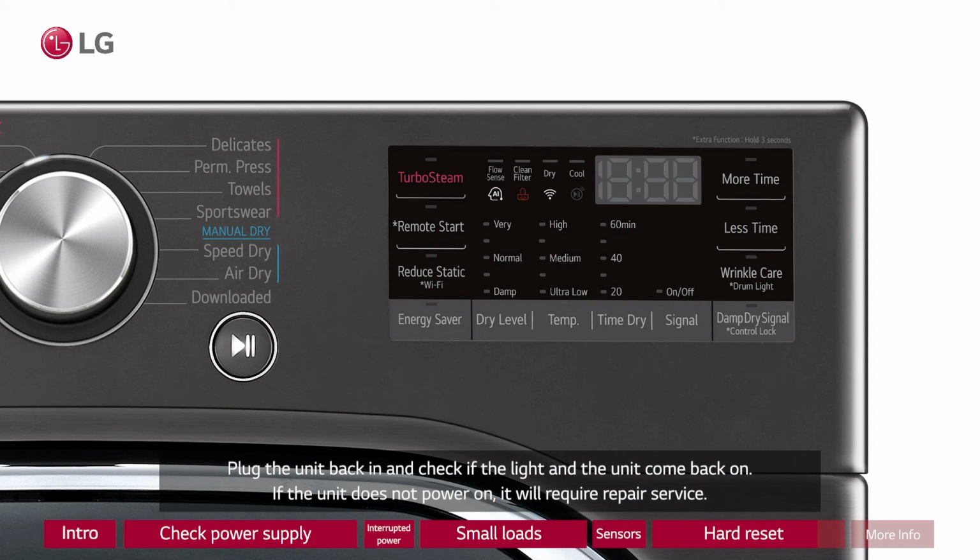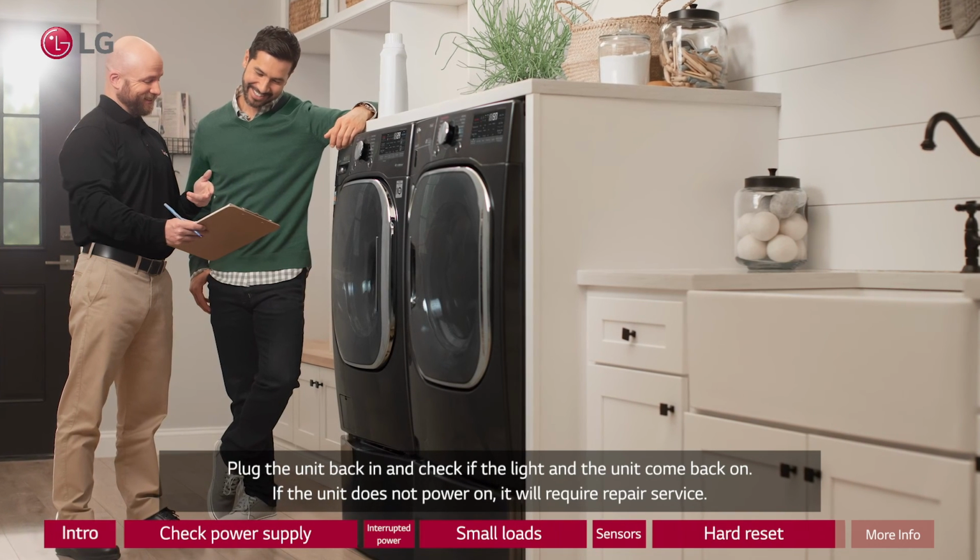If the unit does not power on, it will require repair service.